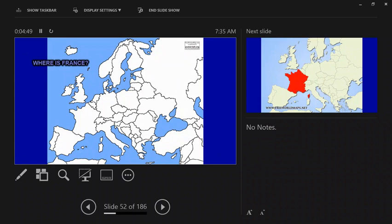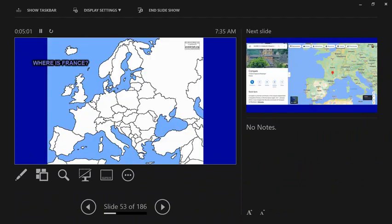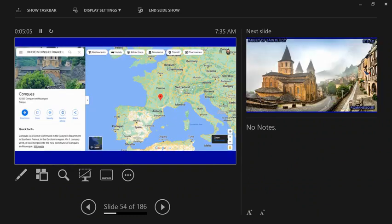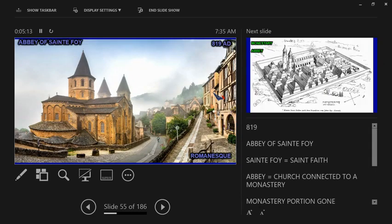All right, everybody, where on this map is France? Yeah, if you think it's that odd shaped country right there, that is France. All right, and so we are going to go to Conques, and we're going to go to the Abbey of Saint Foy.